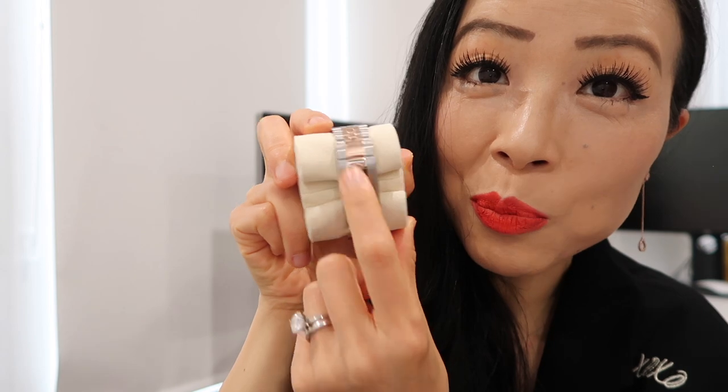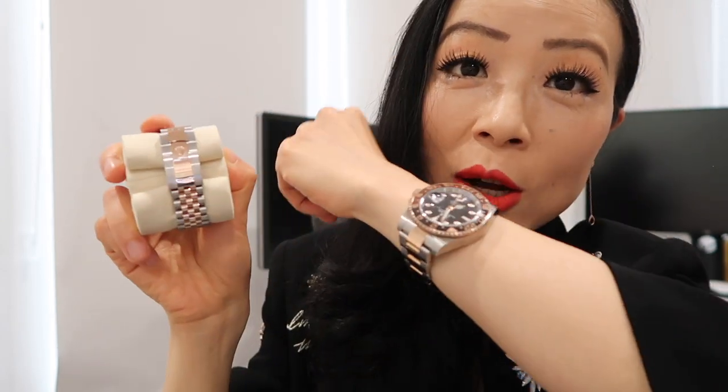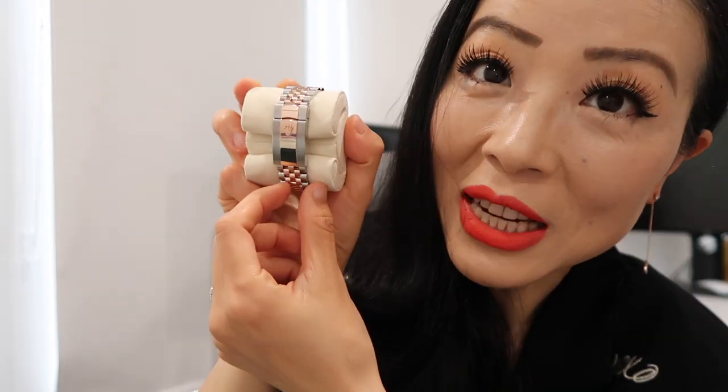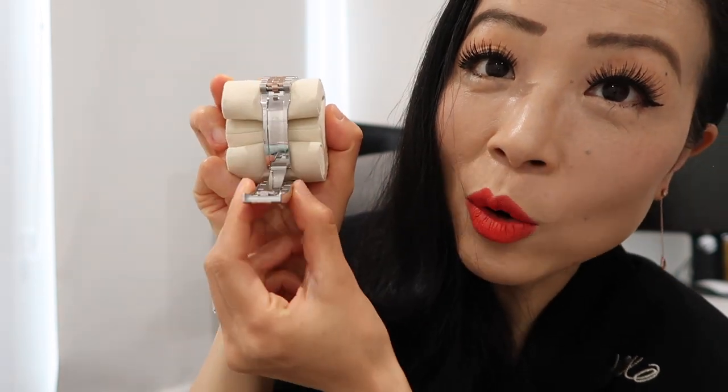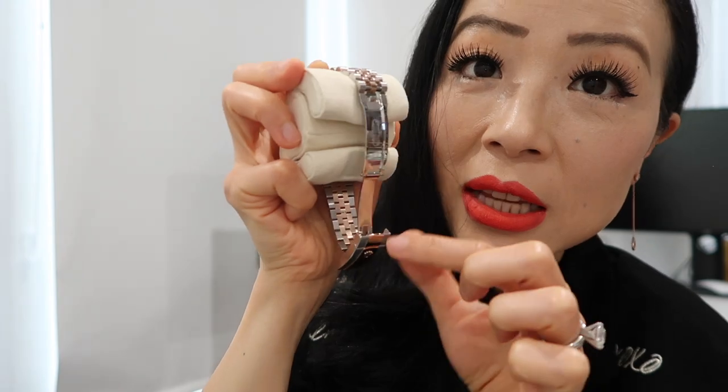For the Datejust, it's pretty easy to open. It's not like my Rubier, where you have to lift up and down and then you open it. For the Datejust, you only lift it up and then you open it up. And then this is how it looks. So this is how the watch looks on me.